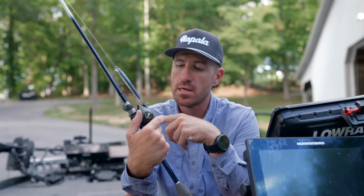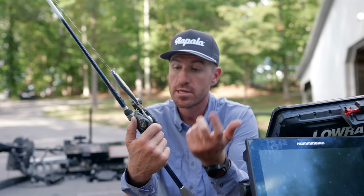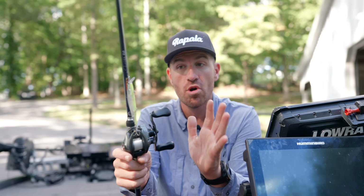What I like, it's actually a Xenon MGX. Expensive reel, but it has been a good reel. Has been a solid reel. Actually held up pretty solid. I've thrown it all year. He seems pretty good too. But yeah, good overall product.